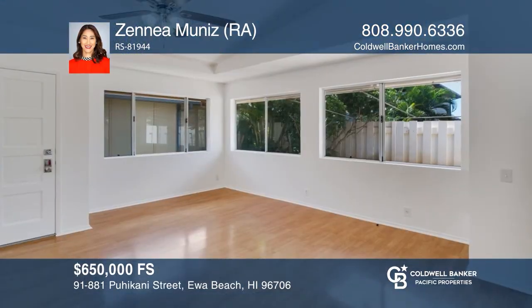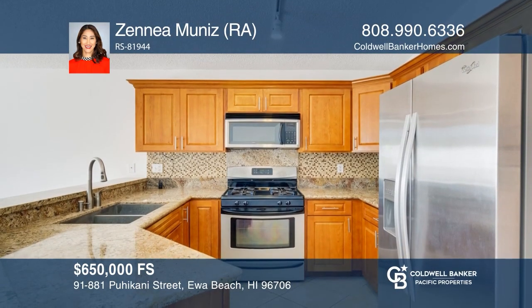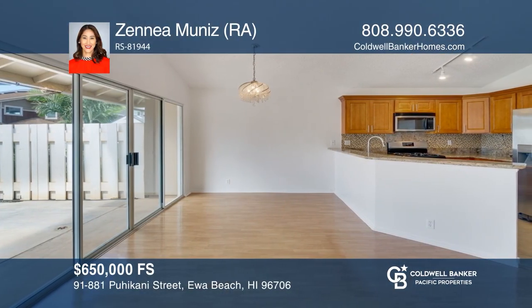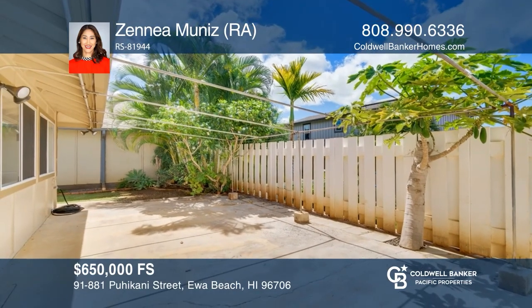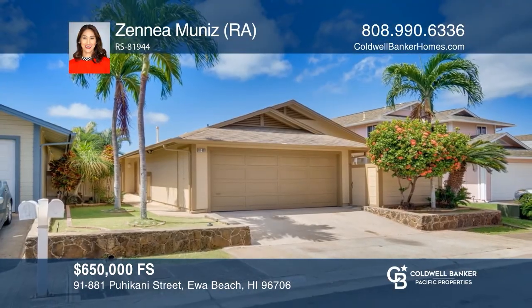This charming home is located in the desirable neighborhood of Eva by Gentry Sunterra. The home is a three-bedroom, two-bath, rare single level. Fresh paint is found both inside and out. Enjoy the well-maintained landscape and backyard lanai for relaxing and entertaining. This home is within blocks of shops, grocery stores, schools, and parks. See it in person by calling Xenia Muniz.